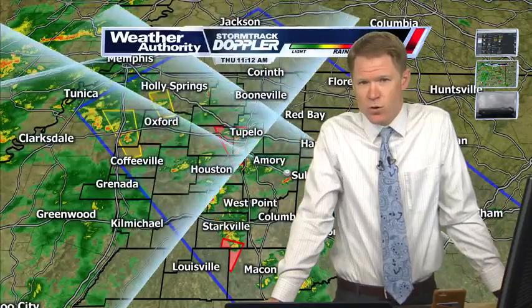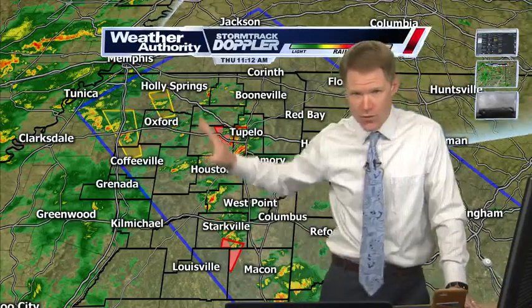Northern Chickasaw County, we can probably cycle the folks who live in Oklahoma proper, but north of Oklahoma, you need to stay in that tornado safe place. In Oklahoma proper, you probably can come out at this point, but there are other thunderstorms we're watching.